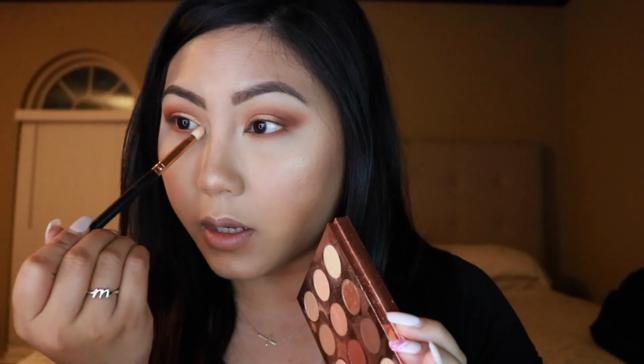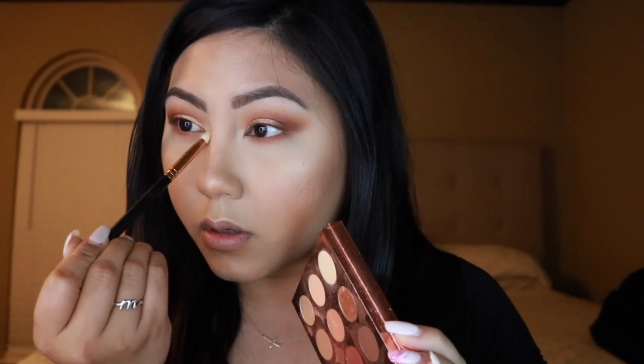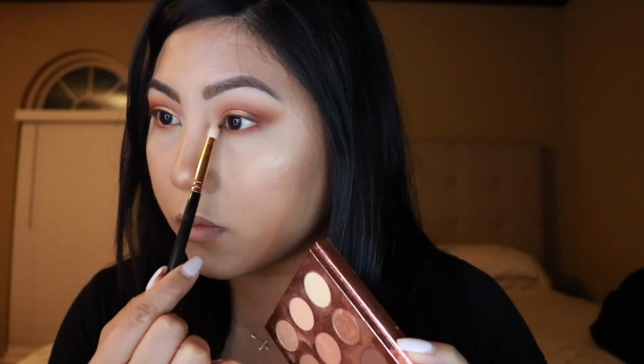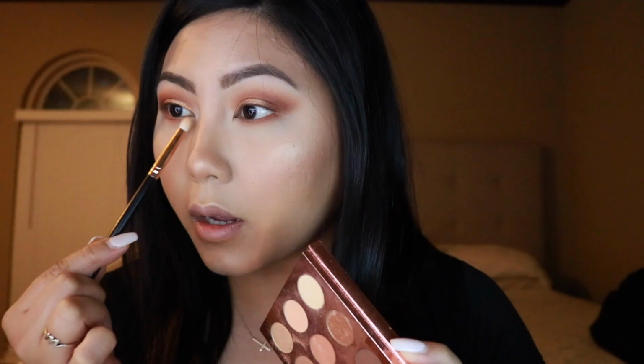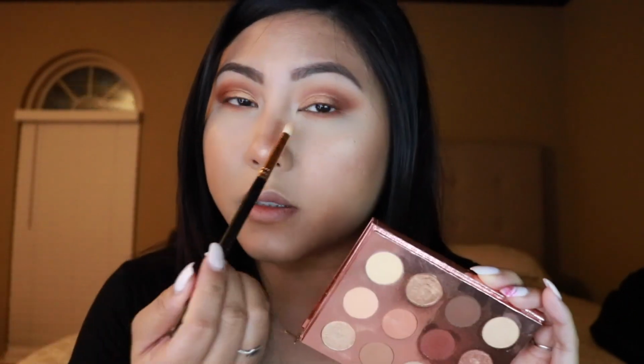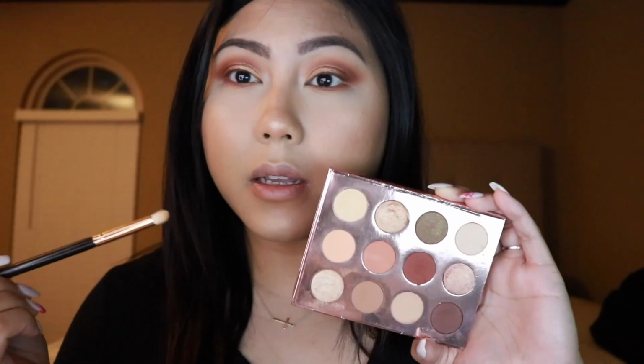It's not so much of a highlight because it's not metallic or anything like that. It's definitely just a flat white eyeshadow, just to highlight, like I said, the inner corners. I don't typically go for shades like this to highlight my inner corners, but I was just feeling it tonight. I think it looks good.